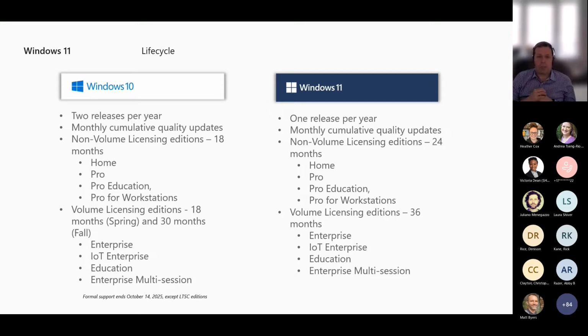For volume license editions of Windows 10, our spring release had a life cycle of 18 months. Our fall release had a service life of 30 months. Now that we've gone to one release of Windows 11 per year, we will service that release for 36 months. So if you were to upgrade machines to build 22000 of Windows 11, you have 36 months of support on that specific build. That also includes the other SKUs such as Enterprise, IoT, Education, and Enterprise Multi-Session, which is the version of the operating system that is used with Azure Virtual Desktop.